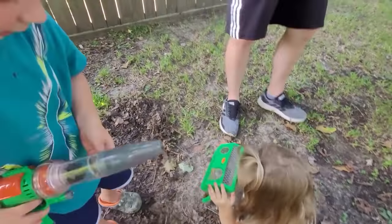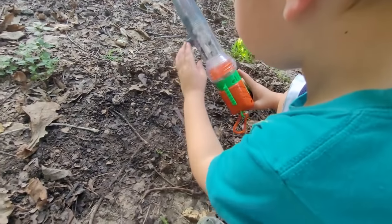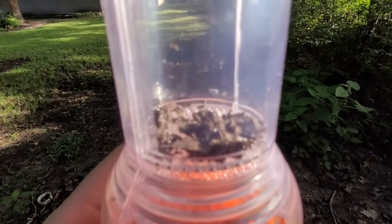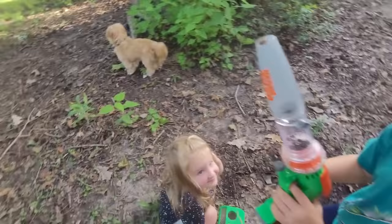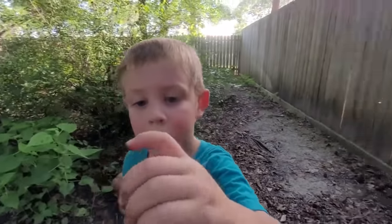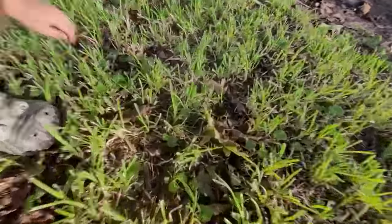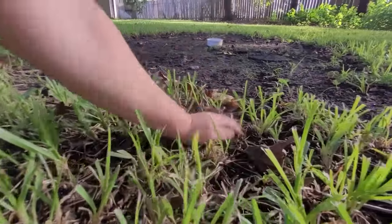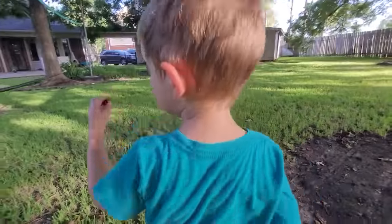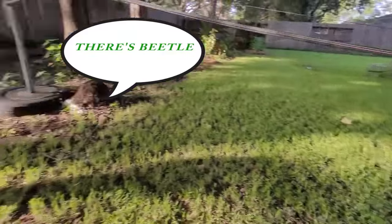Hey, Sissy, I got some more. Nice. That's a really tiny little bug. I don't know what that is. Another roly poly. Can we find some snails and some snail shells? Oh, there's another toad! Good job! Daddy, there's another toad! Another toad? Good job!